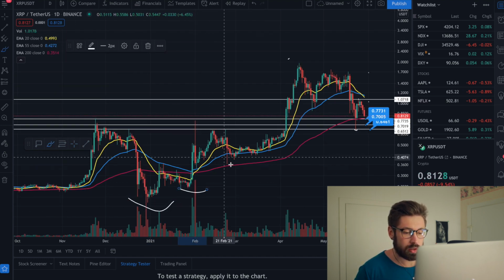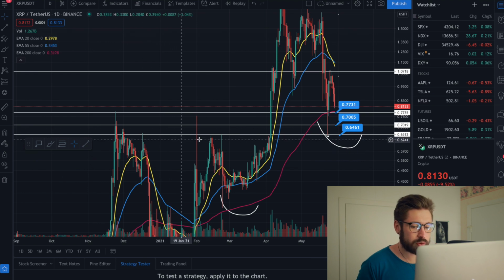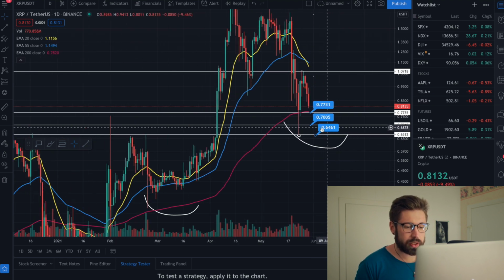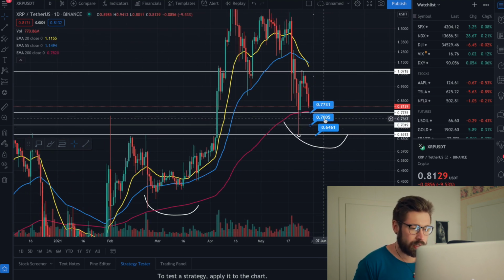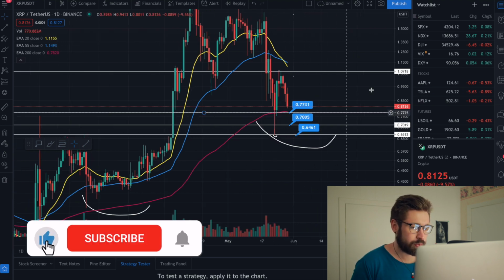You have your low, you have your higher low, you have your higher low, and then you would have your higher low once again. So keep an eye on these levels of support. You can see all the previous swing highs and the resistance we had in between 64 and 70 cents. So keep an eye on those levels for support for XRP.